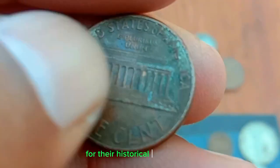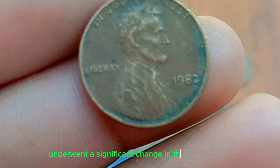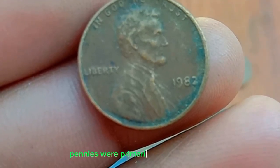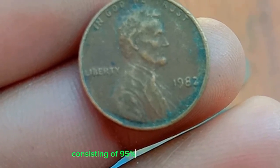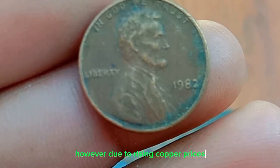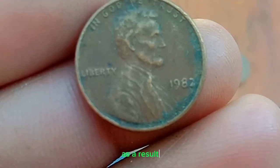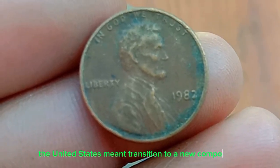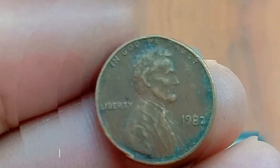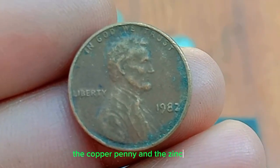for their historical significance. In 1982, the United States Mint underwent a significant change in the composition of the 1-cent coin. Prior to this year, pennies were primarily made of bronze, consisting of 95% copper and 5% zinc. However, due to rising copper prices, the cost of producing the penny exceeded its face value. As a result, the United States Mint transitioned to a new composition, making the 1982 penny a transitional year for coinage. The 1982 penny exists in two distinct varieties, the copper penny and the zinc penny.